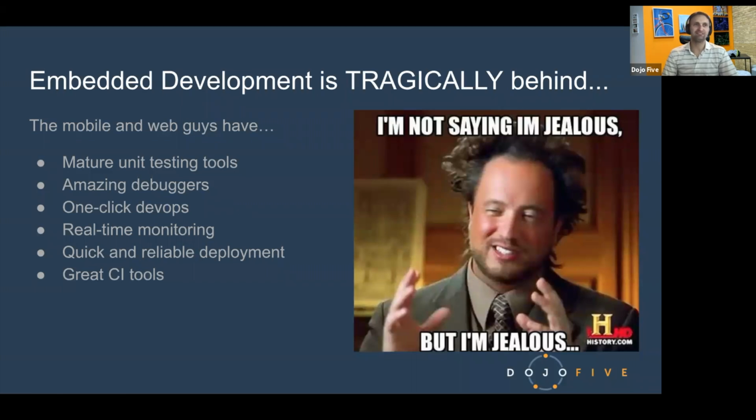I've used this slide before in some of my other talks, but embedded development is tragically behind, in my opinion. The mobile and web guys have all kinds of cool stuff: mature unit testing tools, amazing debuggers, one-click DevOps, real-time monitoring, quick, reliable deployment, and great CI tools.